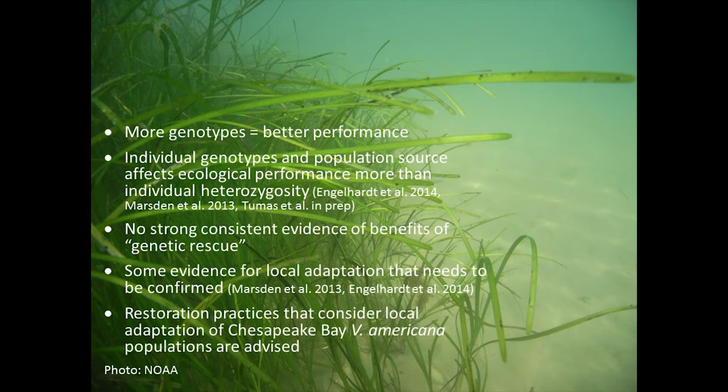Individual genotypes and population sources affect ecological performance more than individual heterozygosity. So it really depends on what genotypes you actually plant in the population. And then there was no strong, consistent evidence of benefits of genetic rescue.